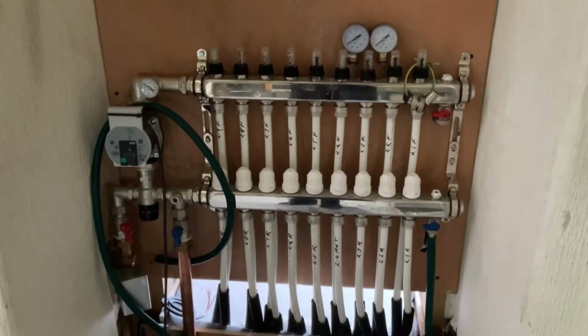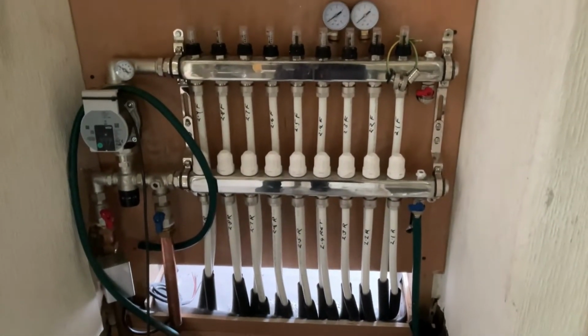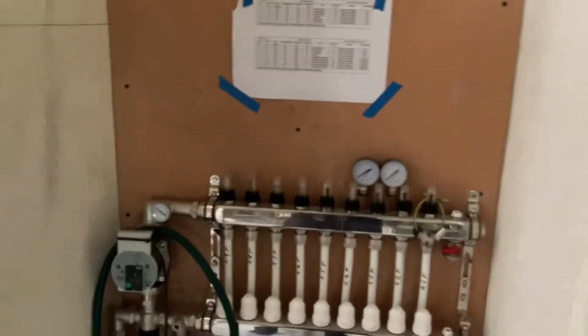If anyone's interested, this is my husband's pride and joy. I mean, I don't get it. It's the Underfloor Heating Control Centre and manifold. So this will actually get boxed away in a cupboard so we can access it, but it's not on show because it's not pretty. This was actually a bit of a doorway, but again, we've blocked that off.